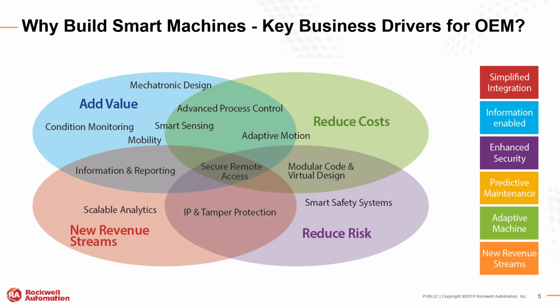OEMs are also being asked about new revenue streams, in other words, adaptive machines that can run multiple parts or products. But ultimately, they're also being asked to reduce risk to personnel while increasing productivity. When I was asked many years ago, how do I compete against overseas machines that come into Canada with little or no safeguarding installed? The answer is to make safety part of your value proposition to your customers.